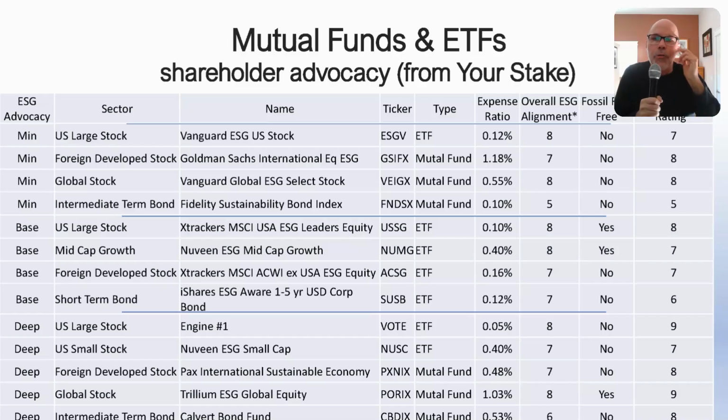Great. There's base engagement where they are doing some engagement. So they are voting proxies. They might not have dedicated staff and might do more screening than engaging, but they're doing some engagement. And you can look at the expense ratios. The minimal engagement funds are going to have lower expenses. There is an expense to engaging. If you have dedicated staff, there's a cost to that. Sometimes they don't have the size of some of the bigger indexes, so there's going to be more cost.